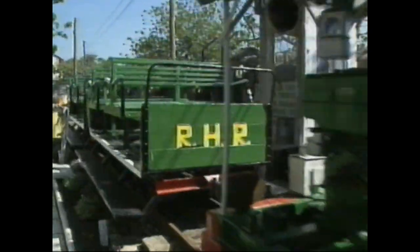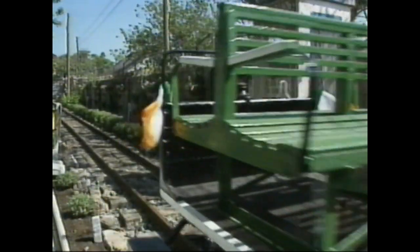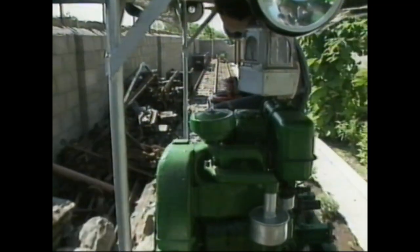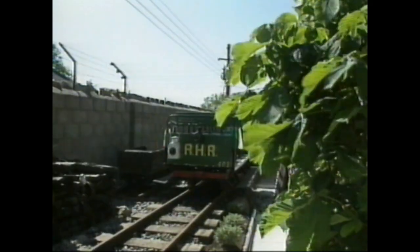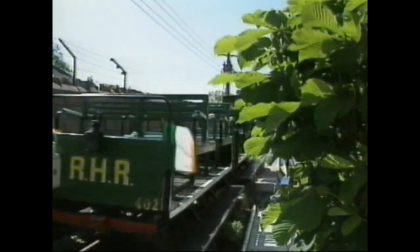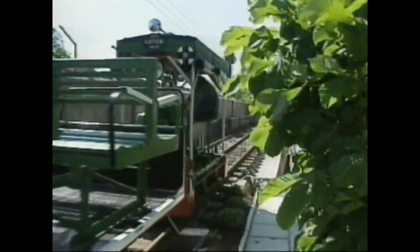The coaches are older than the loco. They were built in 1928 for the Lilleshall Park and Woodland Railway in Shropshire. When this closed in 1939, they were put in store, emerging again for use at the famous Alton Towers in Staffordshire in 1952. The coaches came to Ruiskey in 1996.